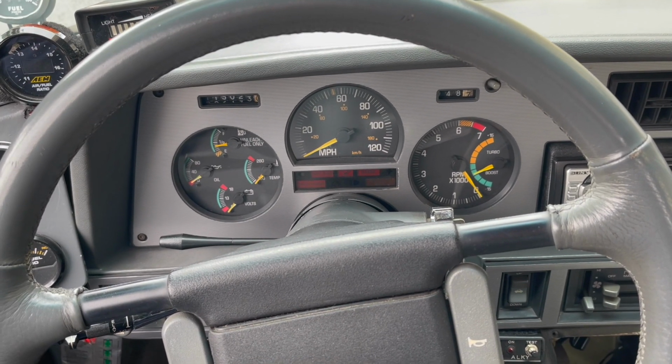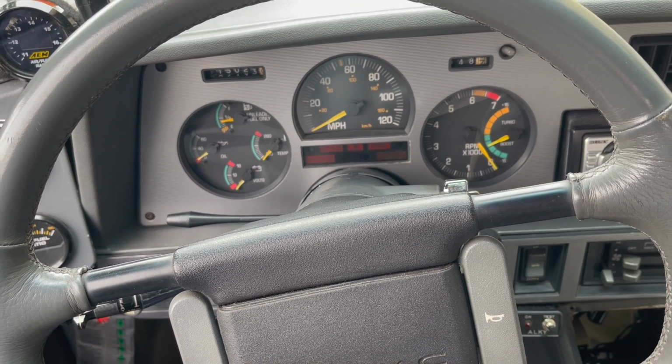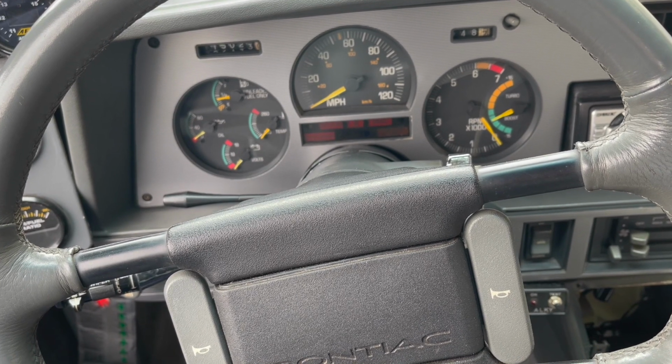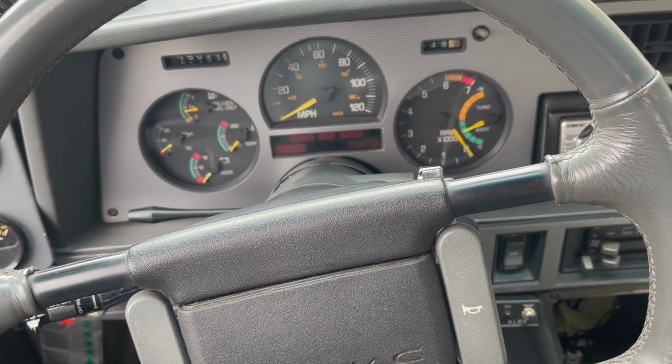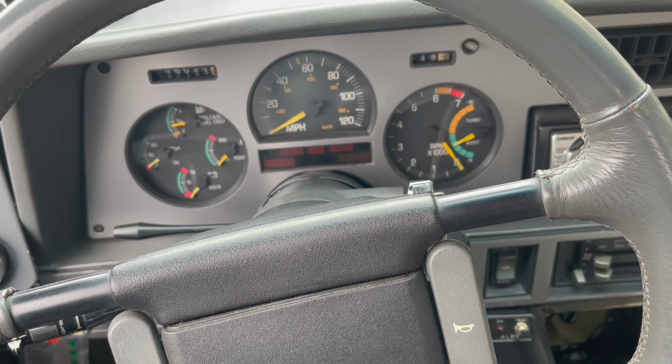All right, Sunbird Nation, today is the day, 4/29/23. We're going on our first road test off my property here. I took it around the building a bunch of times to get the transmission to shift 1-2. That's about as far as I can go in the space I have, so let's go for a ride on the street and see what kind of a disaster I can conjure up.